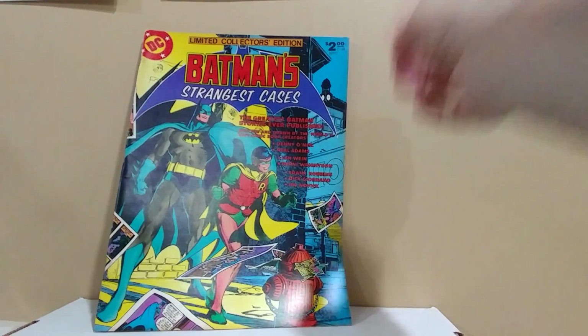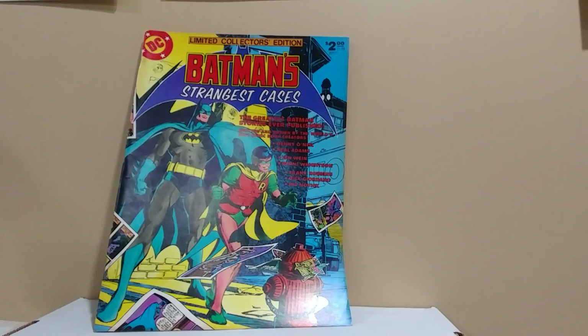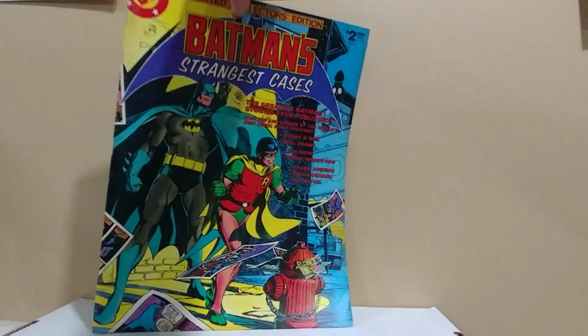Batman, Secret or Strangest Cases. This is 78, C59. Stories by Denny O'Neil, Neil Adams, Bernie Wrightson, Len Wein, Dick Giordano, Herb Trimpe, to name a few. The cover is by Neil Adams, and it reprints Brave and the Bold 93, Swamp Thing 7, Batman 227, 250, and Detective 410. And here is the back cover. All right, and that's the last of that set there of the original 32.